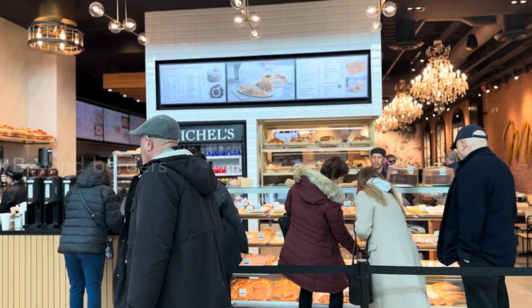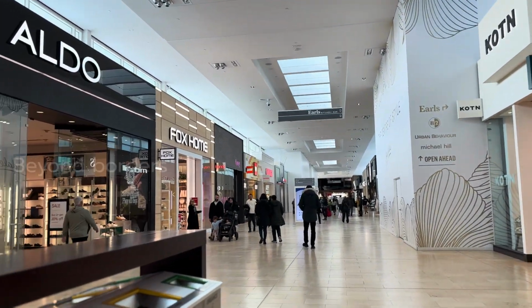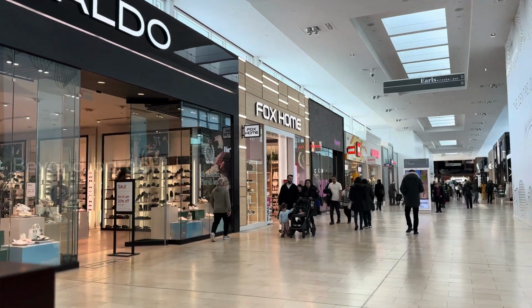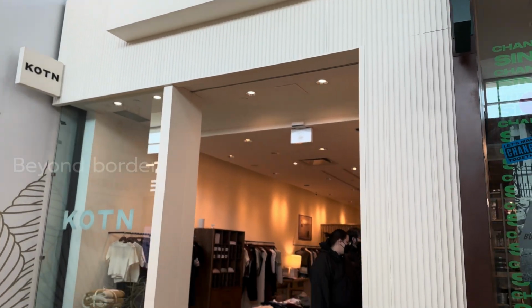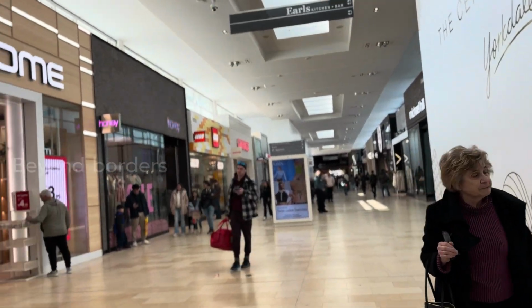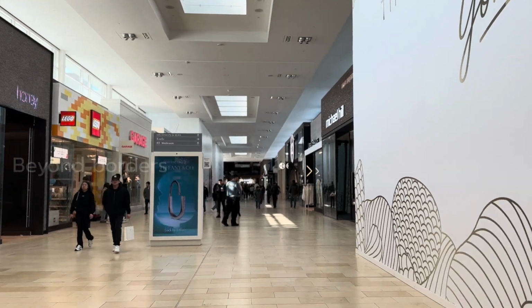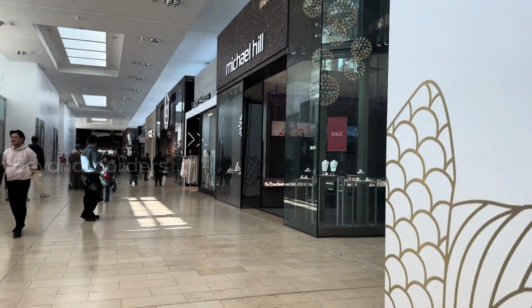Look at the number of people that are there on a Sunday morning already, right? It's so vibrant, it's so happening. I just absolutely like the fact that the mall itself is so happening. The number of stores, the number of people, the color combinations, the vastness, the cleanliness, everything is on par. And that's why this is one of my favorite malls in Toronto.